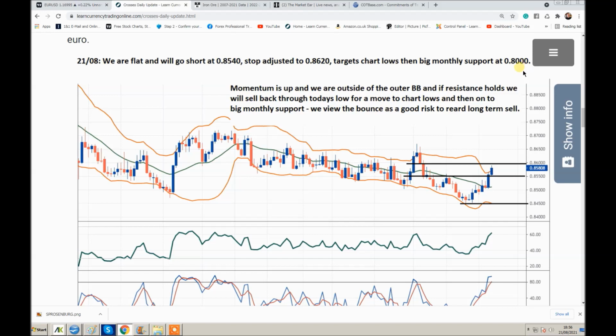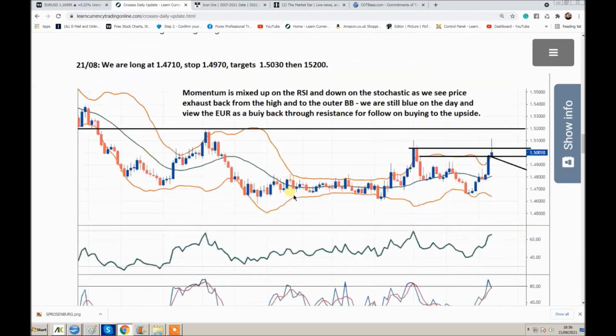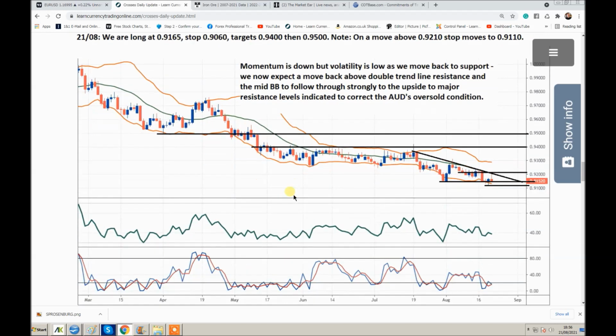Okay, just one more pair to finish off with. AUD CAD. It doesn't look that exciting, but I think it could get exciting. Market very, very short the AUD. In terms of the AUD against the CAD, it's one of the biggest speculative net short positions on the COT Net Traders report, which is one of our favourite sentiment tools. And commercial hedgers, smart money, are heavily long.